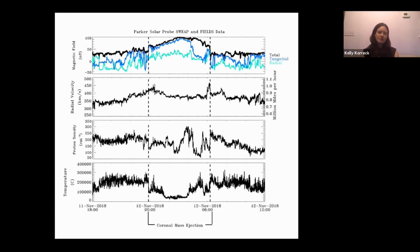So this was the coronal mass ejection, the first one that we flew through. And what was interesting is that when we predicted for Parker, what we thought we would see is maybe one in 7 years, just because of how often we thought they occurred. And we've already seen 5 within the first year and a half. So this means that there's a lot more of these to be found.